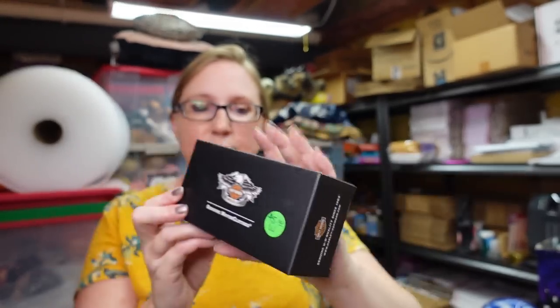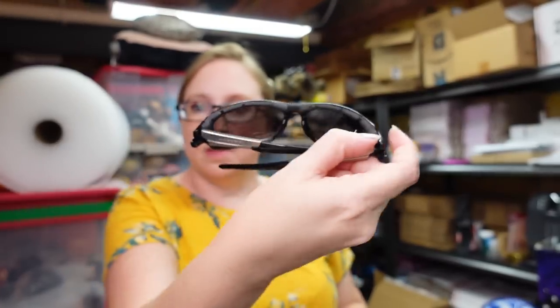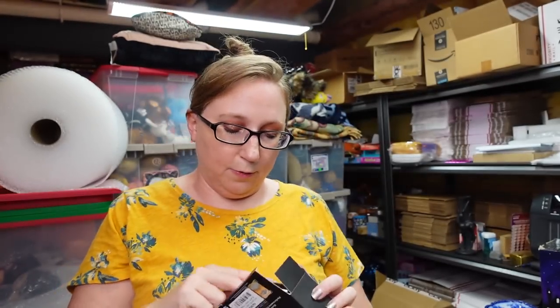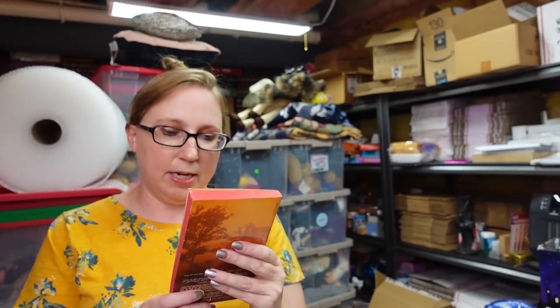Eric got these for $5 at a yard sale, and he just bought these for himself. They look like this. So that was a good deal for a pair of Harley sunglasses. I picked this up for myself. I may sell it after I read it, but it just looked really interesting. I paid $1 for it.